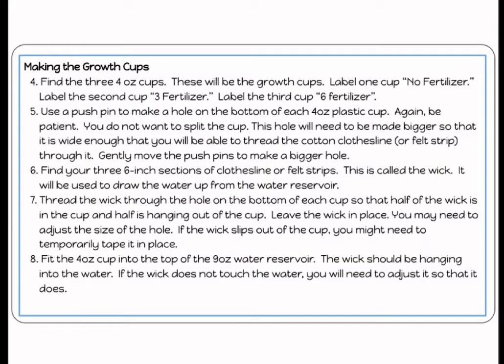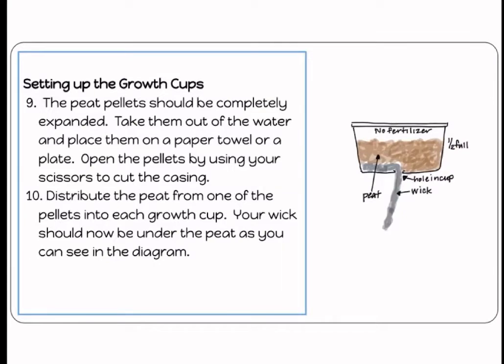So pause the video now, gather your materials, and go ahead and set up your growth cups. Remember that unlike the video, you're going to need to put your wick in all 3 cups. Check the 3 growth cups that you just set up and make sure that they resemble the picture that you see here.